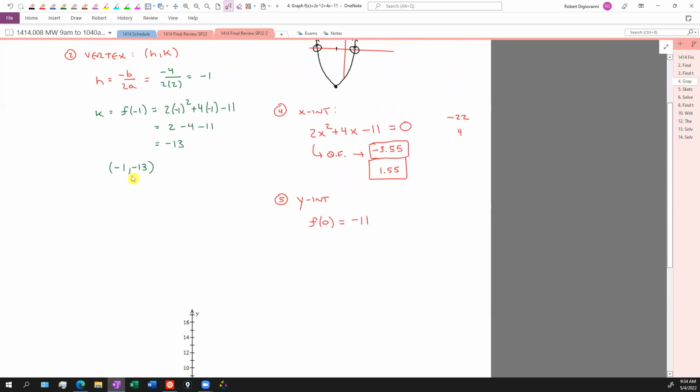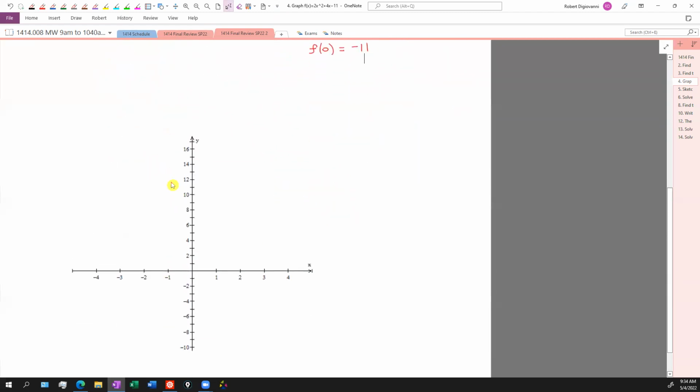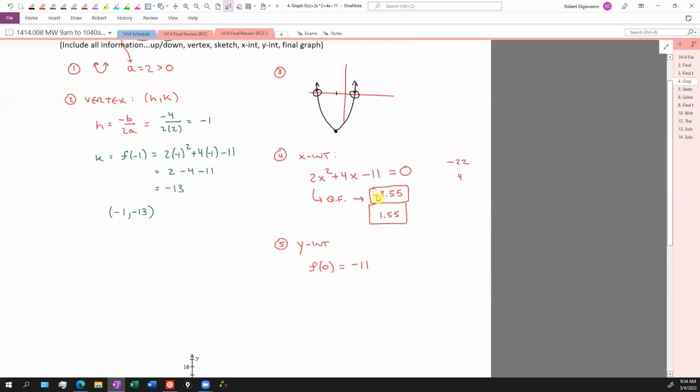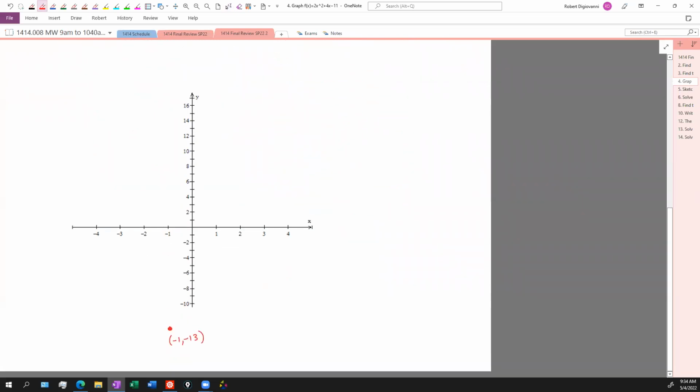So I'm going to do my vertex -1, -13. Oops, I didn't give enough room here, but -13 is down here. I'll label it -1, -13. And then the x-intercepts, -3.55 and 1.55. So -3.55 is somewhere around here.